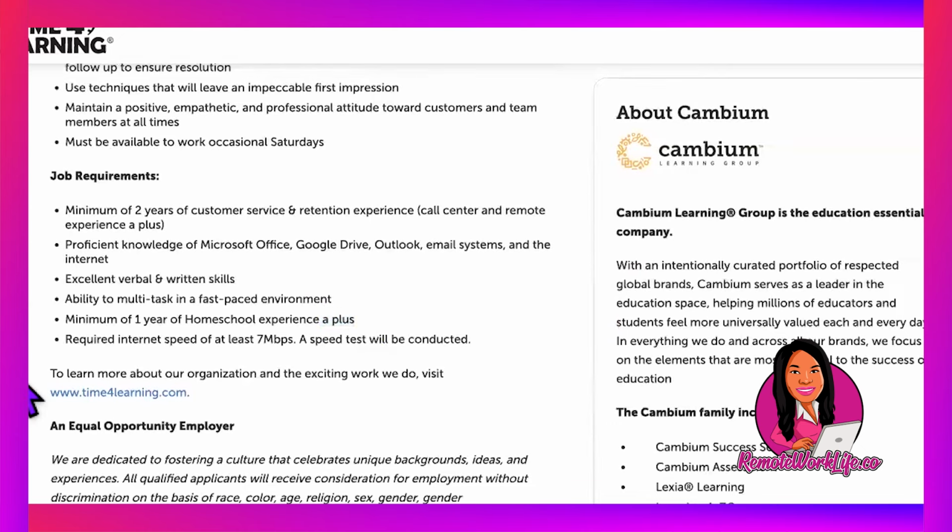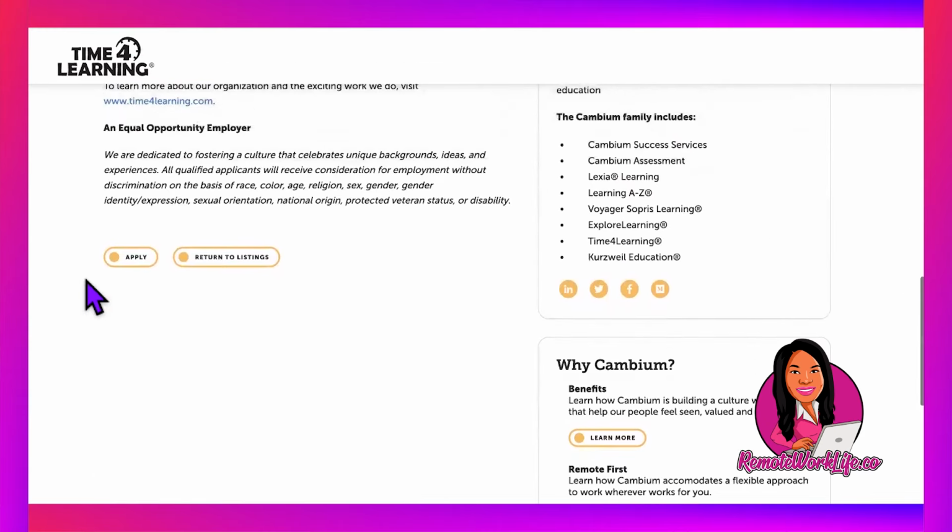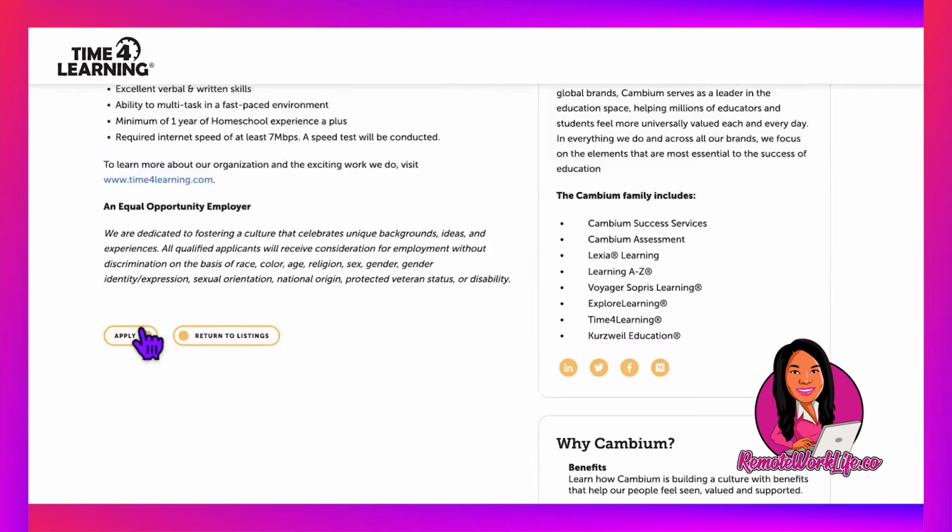And then required internet speed of at least 7 Mbps. A speed test will be conducted. So that's the lead, you guys. And if you want to get your application in, they have the apply button right here.